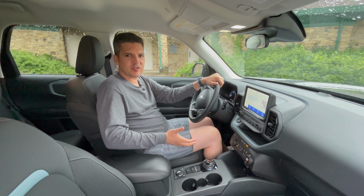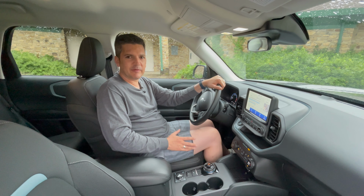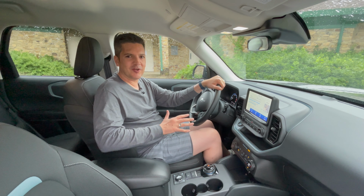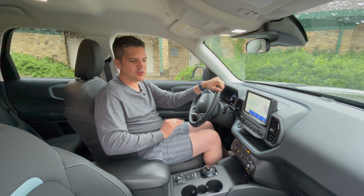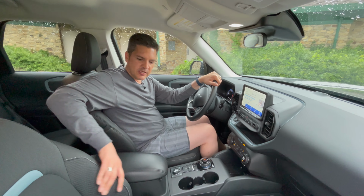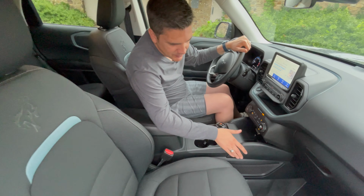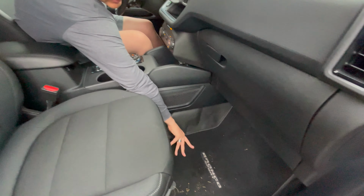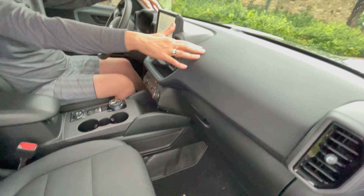The Badlands edition is really the most capable of the Bronco Sports. And the interior really reflects that. They kept it very simple, kept it very washable, very usable. It just feels like you can take it home after you've had a day of adventure and just wash the whole thing out with a scrub brush. You got cloth seats, but they're comfortable, they're supportive, they work well. Floor, it's rubberized. You take the floor mats out, again, just scrub the thing out, wash the thing out. Very easy there.